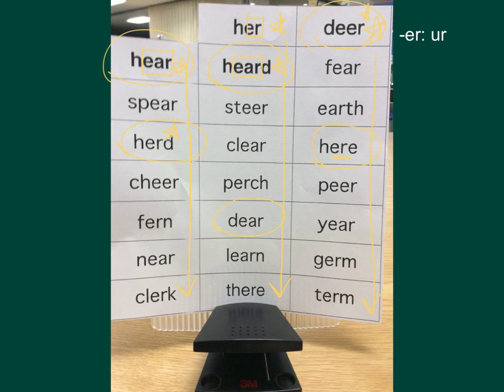So as I go through here, I'm in my first column. I see the word heard. There's the ER that makes the sound. I see fern. I see clerk, all making the sound. And I think that's all I'm going to give you for now. I think you can probably find the rest.